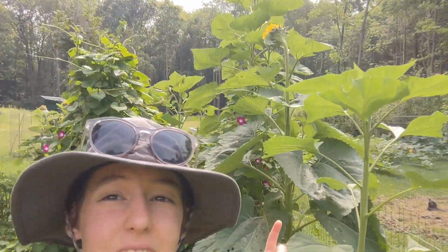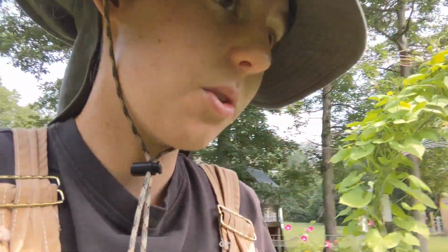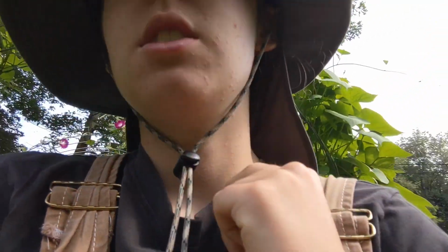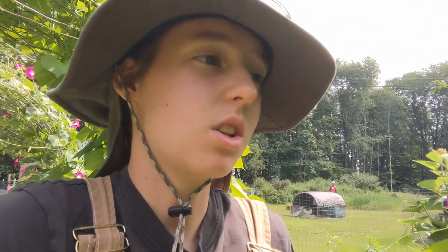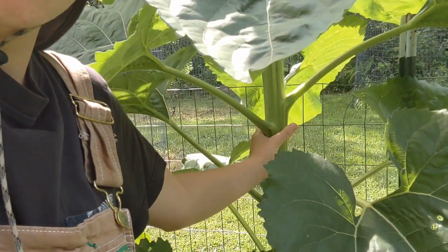Sunflowers are getting big, guys. Look how tall. Oh my gosh. So, lots of different varieties with the sunflowers. I don't remember what I planted, where I planted it. So, I know the majority of these turned out to be mammoth sunflowers. Like this big boy, you can see how big the stem is.